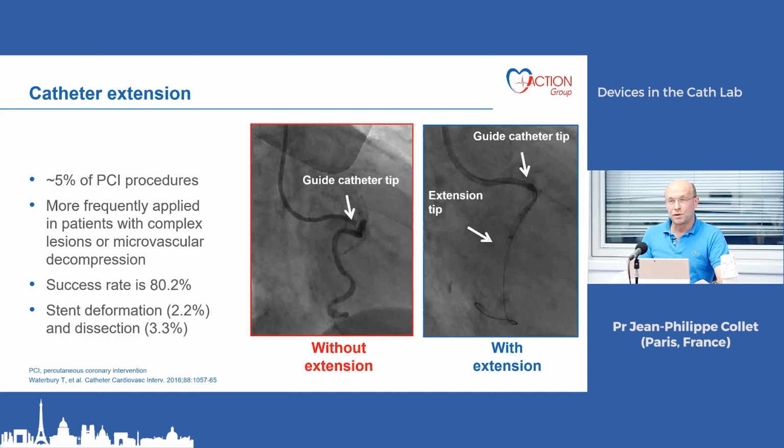Now, catheter extension is also probably one of the best tools we have had in the last 10 years, because it may change the result of your procedure from a failure to a success. It is not used very frequently, but it is more frequently used in complex lesions, in patients with multivessel disease, tortuous and calcified lesions, where the stent cannot reach the lesion easily. And you can see that the success rate is very high and the complications are very low.